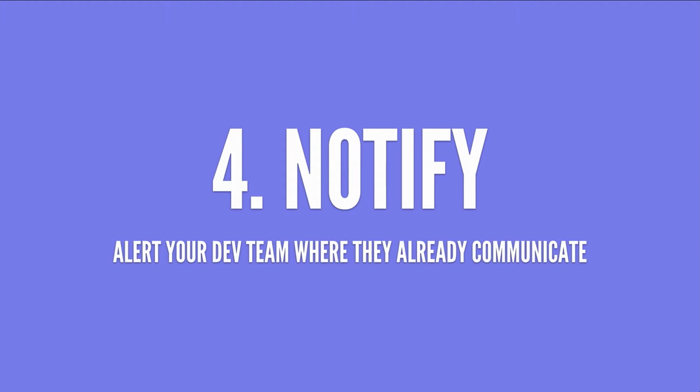Fourth principle, notify. So alert your dev team where they already communicate. I'll dive into that in a second as well. But collecting and aggregating issues is great, but it's not enough. When the problems hit, we want to know immediately, and we want to be proactive about things. So if you've implemented sensible aggregation, as we were just talking about, you can actually do something really clever. You can be smart about alerting.